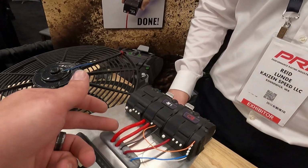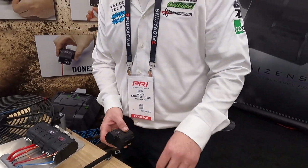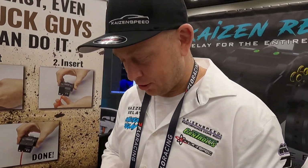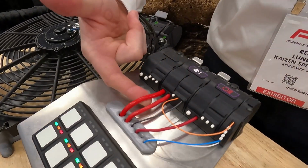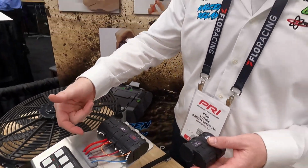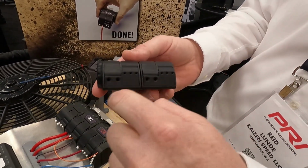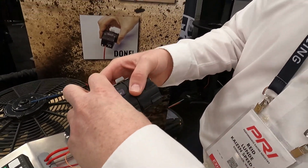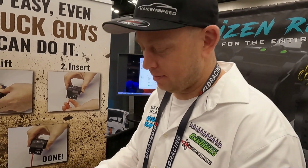I got a question, and other people might have the same question. The terminals, like how you put the wires in. How strong is that? Let me show you. We can accept up to an 8-gauge input, as you can see here. Yeah, that's a thick old boy. And it's sealed. When you insert it through here, the seal will actually expand and seal around the jacket of the wire. Oh, so it's weatherproof. It is. So you could use this off-road. For sure. Rain, mud, no problem.